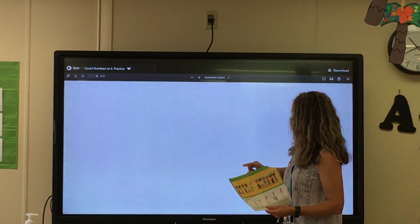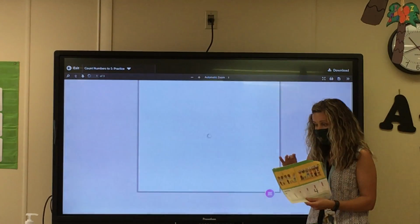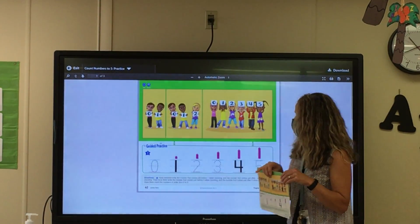Focus, focus. All righty. Open to the first page, come on.